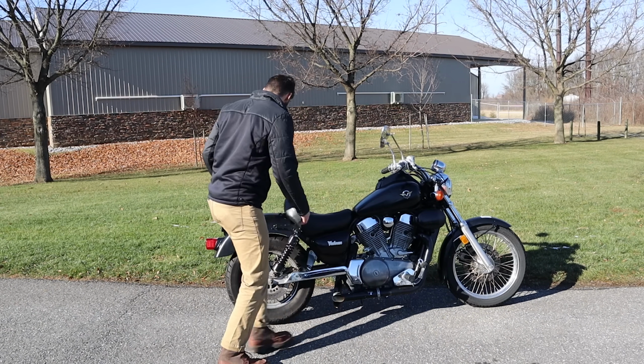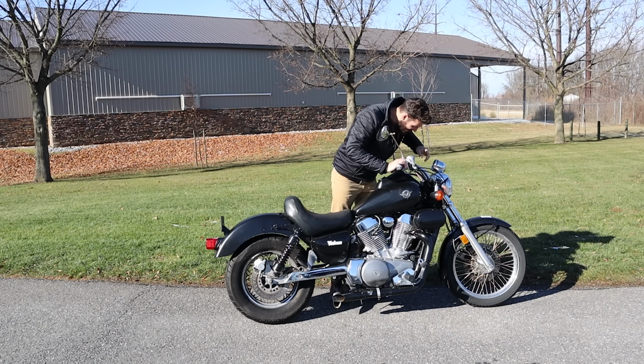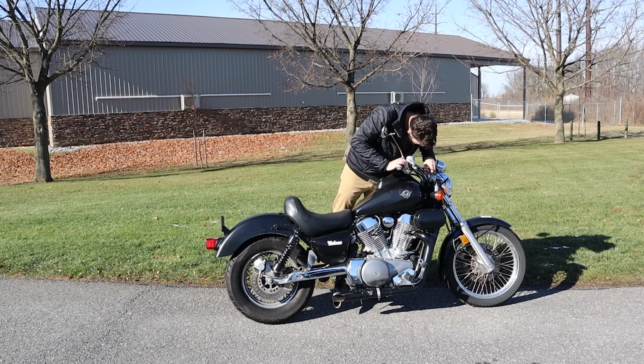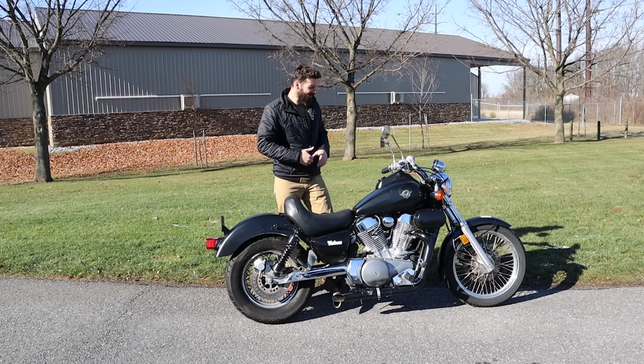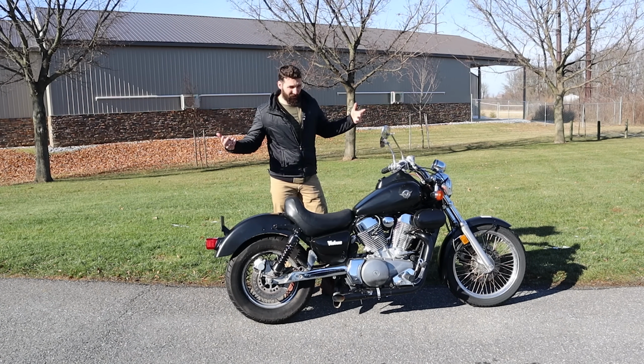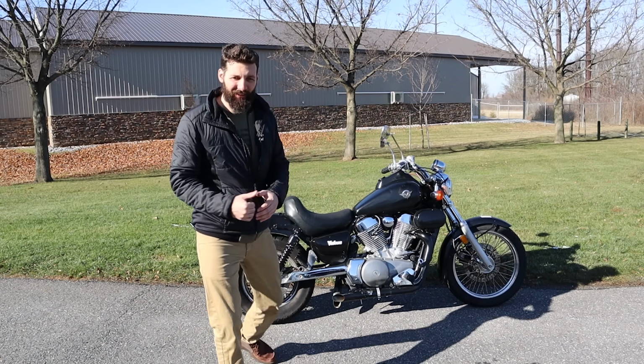As of right now, the battery's dead, I think. Yes, as of right now, the battery's dead. What the heck is this? Let's take it inside, see if we can get this thing running. And if we get it running, let's take it for a spin. But first, can we get it to run? Come on, let's go take it inside.